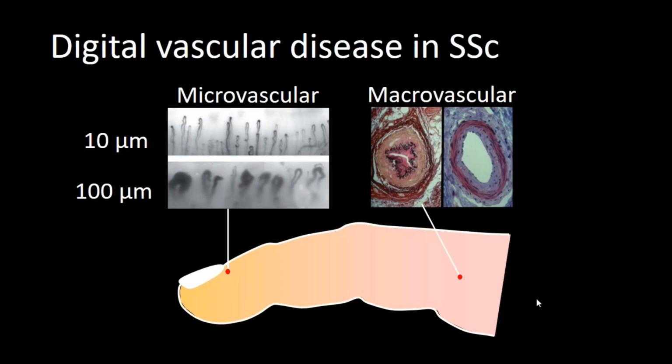So in terms of the digital vascular disease in systemic sclerosis, we know that in the worst case scenario with gangrene, we've got these large vessels involved. So these are digital arteries. This was taken from someone who had no vascular disease post-mortem, and you can see the open lumen here where the blood would come through in the finger. And this is from a patient with systemic sclerosis.